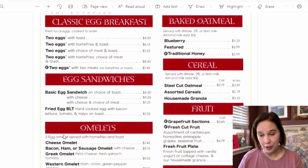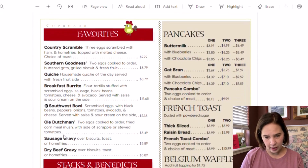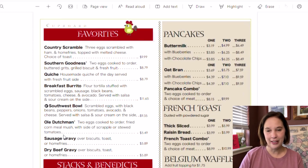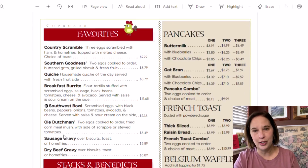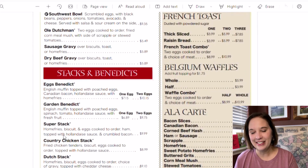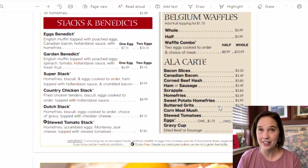But they have a lot of other options, but they have their favorites. So they have a $10 country scramble. The Old Dutchman looks delicious to me because I love scrapple, I love stewed tomatoes, and I love cornmeal mush. Those are all things from Pennsylvania Dutch that I grew up eating. And to have them all in my breakfast makes me super excited. I'm gonna head there and get that next time I'm in Lancaster, honestly, because that sounds delicious to me.